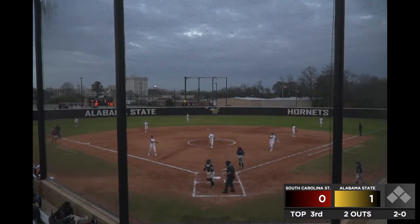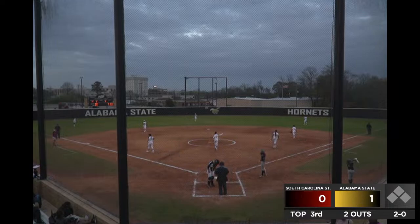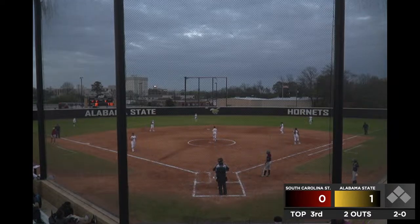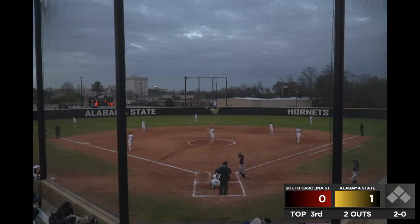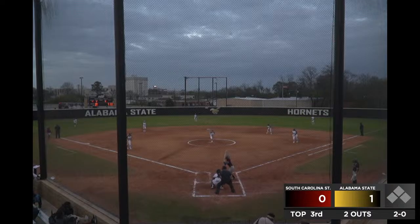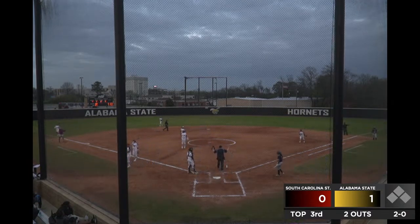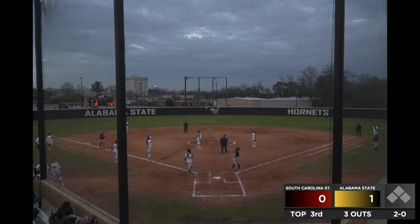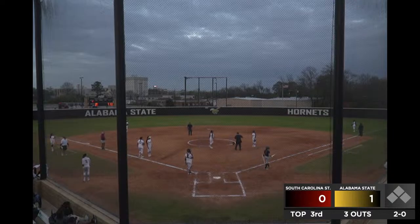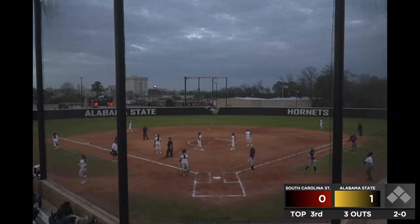And the 2-0 is fouled out on the bunt. Count now 2-0. And the 2-0 bunted to the third baseman and thrown out at first base. 3 outs. No runs, no hits, no errors, no left on base. We move to the bottom of the third. Your score, Alabama State 1, South Carolina State 0.